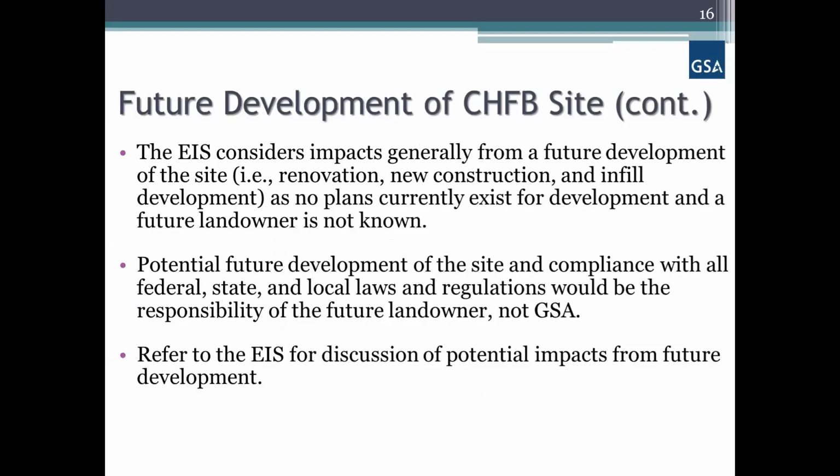The EIS considers impacts generally from a future development of the site, whether that's renovation, new construction, or infill development. But as no plans currently exist for development and a future landowner is not known, we kind of just had to do those as a general. We didn't have any project specific plans to go by.